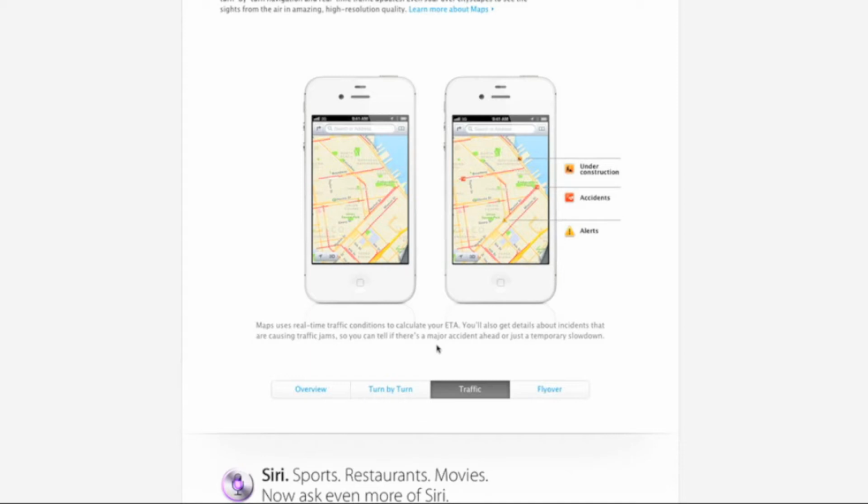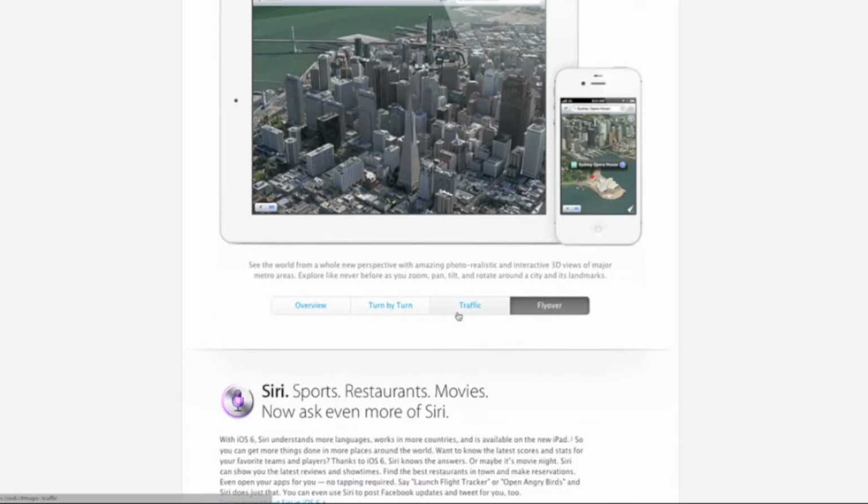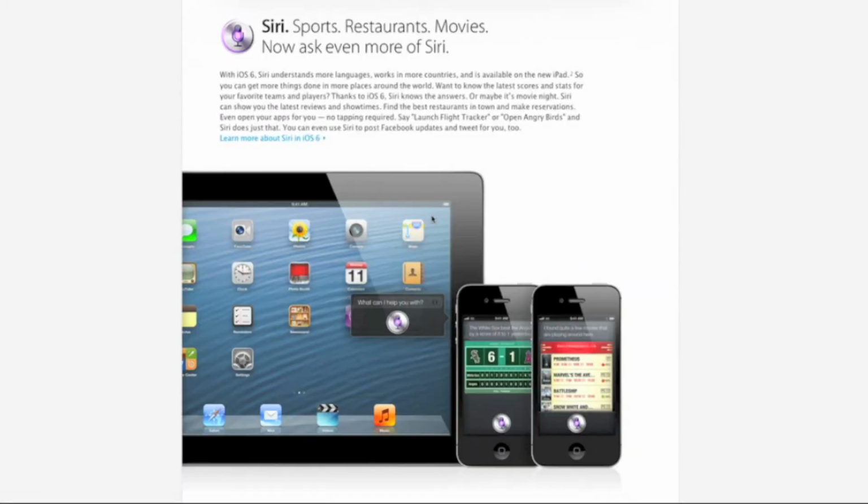And on the maps they have now, at the bottom it'll say the estimated time by car is this. That doesn't really take into account construction, accidents, traffic alerts, whatever that is. So that's really going to be a main update with traffic, and it will make it really accurate. And then the flyover thing, we already talked about that. It gives you a flyover helicopter view of the city or wherever you're in.